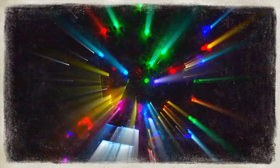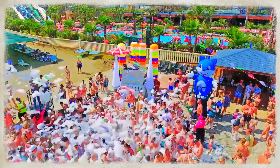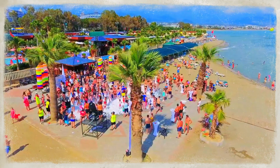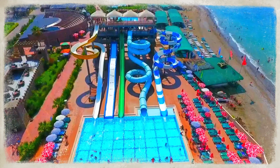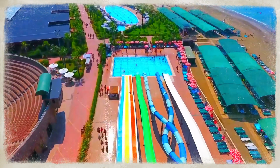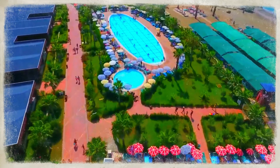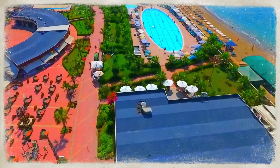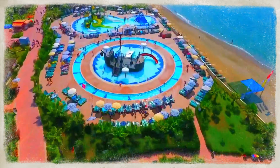That's where larger-scale entertainment is held, including beachside foam parties, open-air shows, and fire performances designed to keep both kids and adults entertained. Thanks to shared access with other Eftalia properties, the island's events feel bigger than what you'd expect from a budget-friendly resort. And because the shuttle runs until late, it's easy to enjoy the show and be back in your room without hassle.